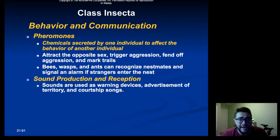Bees, wasps, and ants can recognize pheromones from their own nest mates, and they can be used to alarm if strangers enter the nest. And then sound production and reception. We've all heard insects in the middle of the night. Sometimes it's used as a warning device to tell that something's coming. Sometimes it's an advertisement of that insect's territory, or sometimes it can be a courtship ritual.